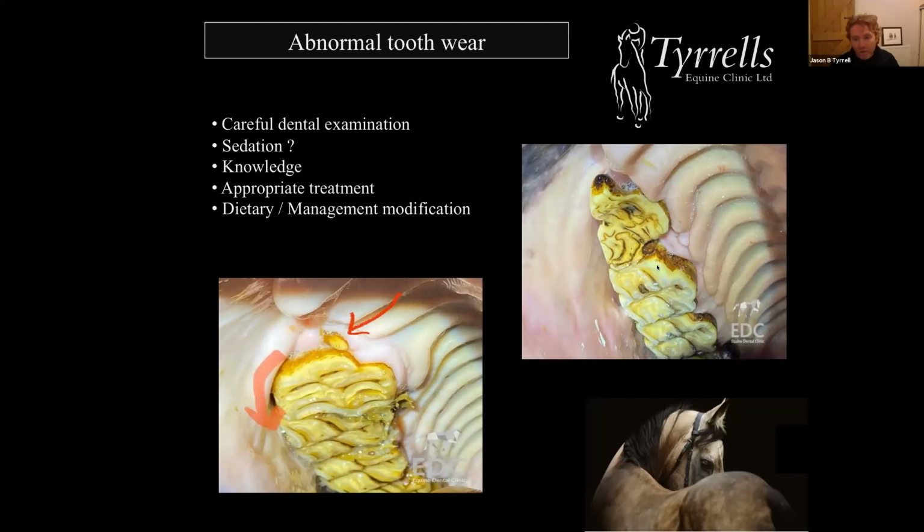Here, if we have a look at this tooth, this is a normal tooth, an upper tooth. These white lines that we can see here, that's enamel, okay? These are the really hard bits of the teeth. In fact, enamel in a horse's teeth is one of the hardest naturally occurring substances in the animal kingdom. This tooth will last for 25 years. It'll start life as 3 inches long, and it will grind away for 25 years without wearing out. And that shows you how hard this enamel is.